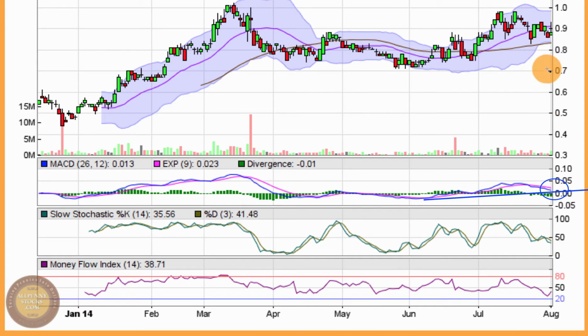With some buying pressure that came in on Friday, money flow index started to curl upward. Again, showing some signs of life for the chart, and a hint that perhaps it's ready to try and make a move towards that resistance.